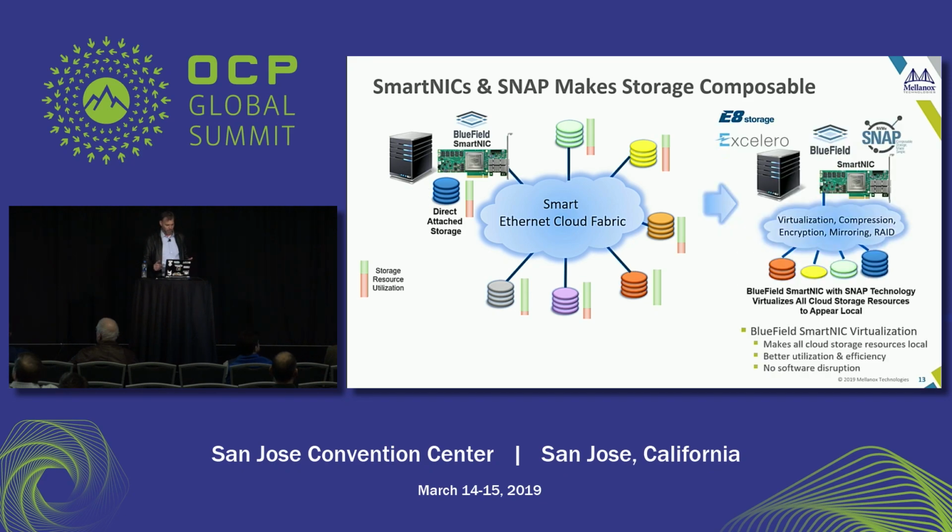And we have some partners here that we're working with to be able to do that. So E8 and Excelero were part of our announcement. We had a customer there, which was JD.com, that talked about the benefits that they see for their cloud, for this technology, and that they're looking forward to deploying. So it's just about all sorts of good things: better utilization, transparency to the operating system, and also no software damage in terms of being able to run applications that weren't really designed for remote storage.